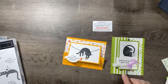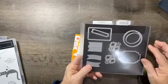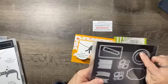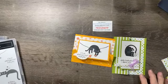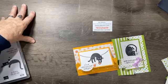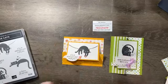I'm also going to be using this die, which comes in the All That Dies, and it's a manly set called He's All That is what the stamp set is called. I'm going to be using this oval right here to do our die cutting with, which I have not done yet, so we will be doing that. I'm going to scoot my die cutting machine over close to me so it'll be ready to go. There we go. I could have been a little bit more prepared.